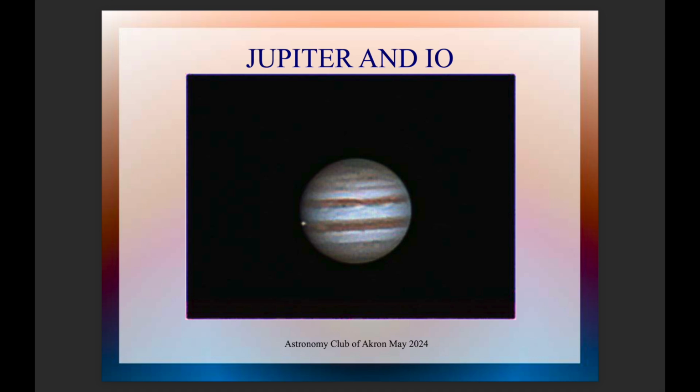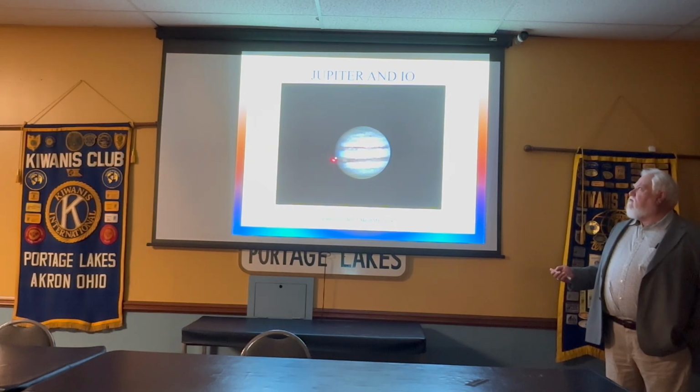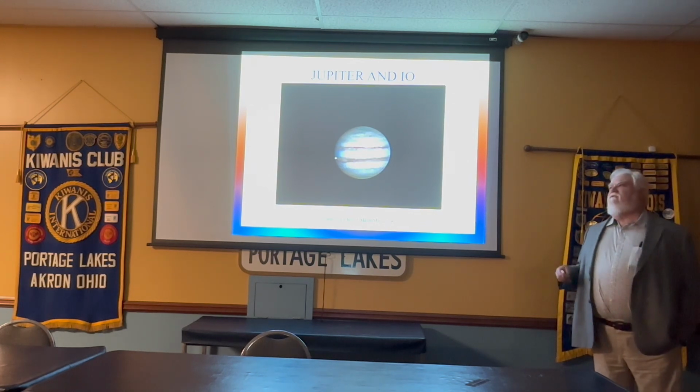Jupiter's a lot bigger, so it's arguably an easier target. Also, it's a higher contrast target than Mars. But again, you can't get that super high resolution that the real serious images get. The atmosphere is always in the way. This is Jupiter's largest moon, Io. There are 4 Galilean moons. We call them that because they are the 4 moons that Galileo observed with his primitive instrument.